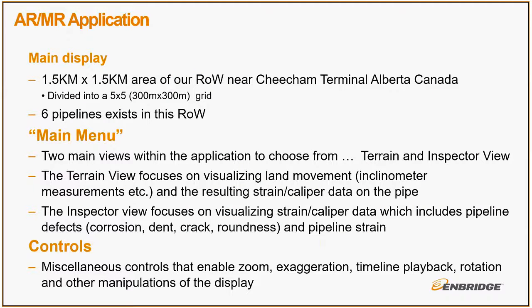So again, we call it the AR/MR application, but what drives it is a simulation model and also an ML and AI model. Our prototype is 6 lines in our right-of-way for Cheecham Terminal, and we're going to move this over as our base model, our base approach platform, for all our slope issues that we're finding, and also the integrity approach, as our main workbench, if you will.